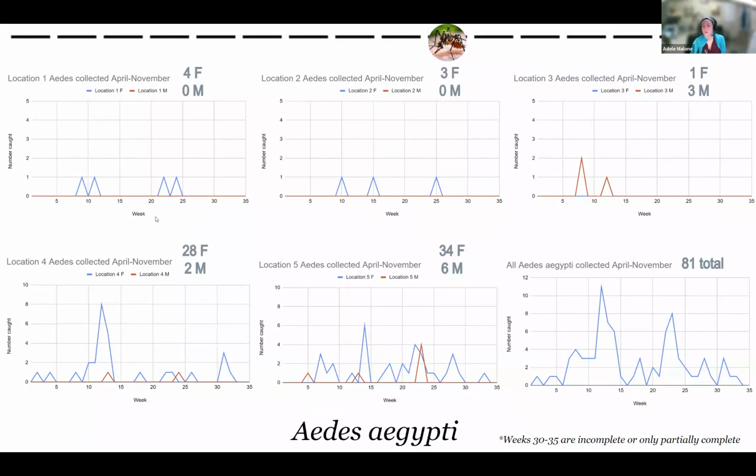But you can kind of see that some locations are more prosperous than others, but really what we're seeing is where our peaks are for mosquito abundance. And so this is Aedes aegypti. And for the most part, you're really seeing peaks just before week 15. And it's shown here, this mimics the Maricopa County collaboration study where you're seeing a peak before and after the height of the heat for Phoenix.